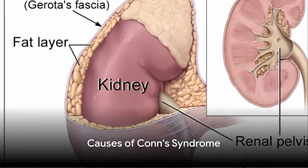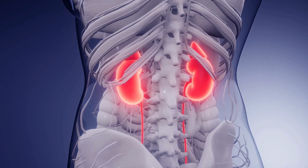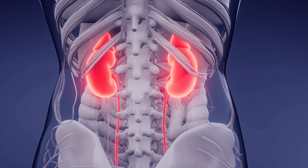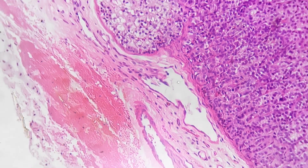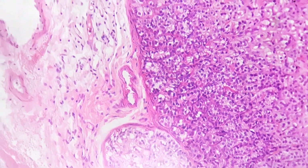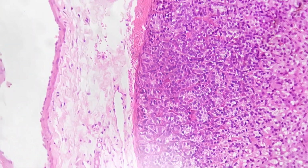What causes Conn syndrome, you might ask? Well, the root of this condition lies within the adrenal glands, small but mighty organs that sit atop your kidneys. They're responsible for producing a host of vital hormones, one of which is aldosterone. Now in Conn syndrome, there's an overproduction of aldosterone, often due to an adrenal adenoma, which is a benign tumor, or adrenal hyperplasia, an abnormal increase in the adrenal gland cells.